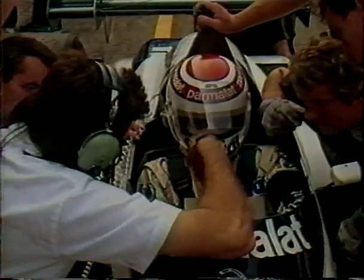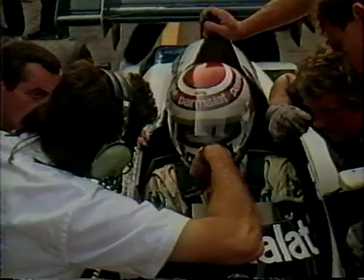Despite his spin on Saturday, Nelson Piquet's Friday time was still good enough to put him on the front row of the grid with Alain Prost, although the Brazilian was no doubt disappointed not to have the pole.